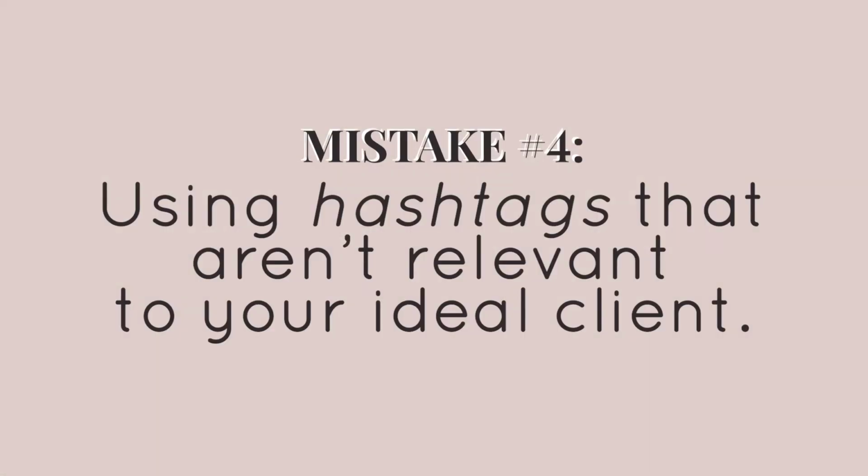The fourth mistake that you may be committing right now is using hashtags that are relevant to your industry and relevant to your social peers, but not relevant to your ideal client.